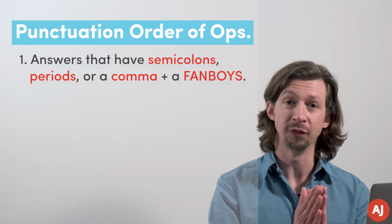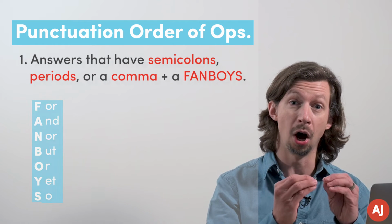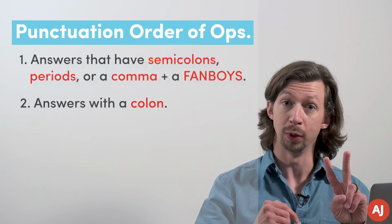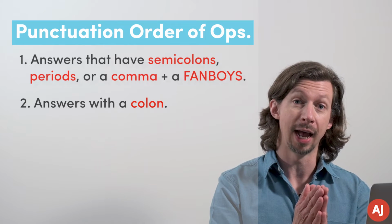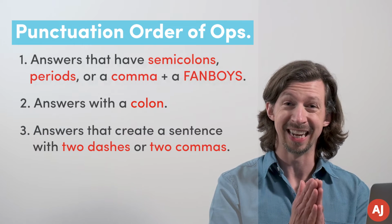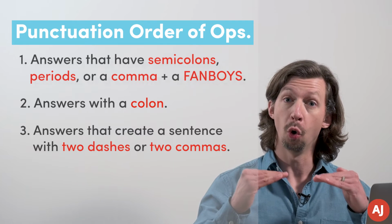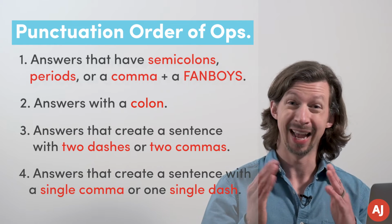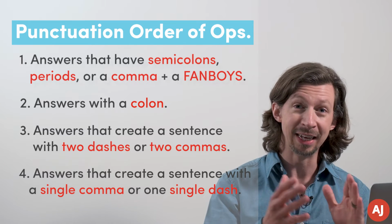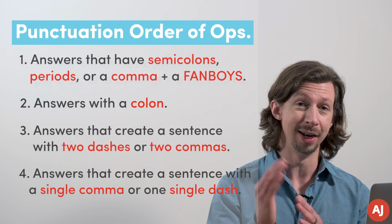First, test answer choices that have semicolons, periods, or a comma followed directly by one of the FANBOYS. Number 2 in the list, test answers that have colons in them. Number 3, test answer choices that create a sentence with 2 dashes or 2 commas. And last but not least, number 4, the last stop on the train, is answer choices that create a sentence with just 1 comma or 1 dash.